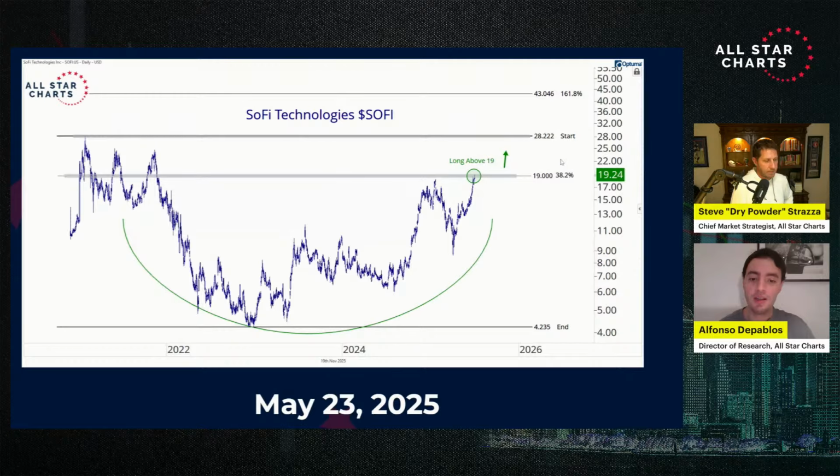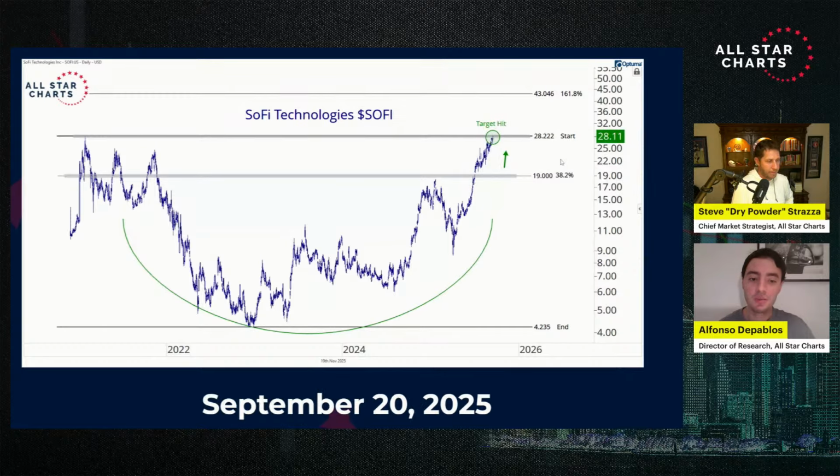We bought this breakout, playing some catch up to former all-time highs, former highs around 28. We got long on May 23, and on September 20th, we hit our target. This is one of those patterns that we've seen time and time again this whole cycle. This is just a textbook classic bearish to bullish reversal pattern where we can see, okay, this is completed. The path of least resistance is now higher. And any consolidations that occur along the way after that point, you just lean in the direction you think those are continuation patterns. And in this case, wow, what a beautiful continuation pattern. 19 got you 28 fast.